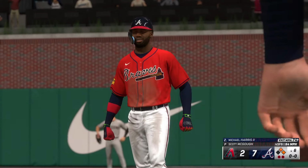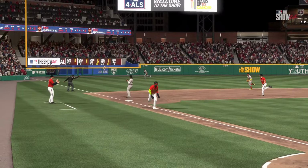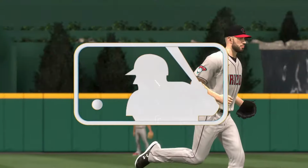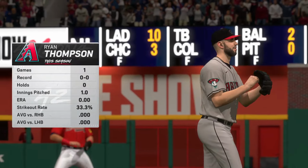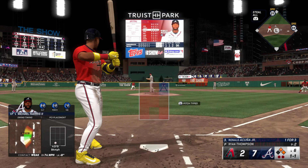Not much to this one other than just a willingness to go the other way and put the ball in play. That's a team at-bat right there. Nice job of staying back and letting the ball get deep. Ryan Thompson on the pitch here. And we all know about his slider. It's just filthy, man. And one of the better ones in the game, I'd say. Spin rate's very high, and it just breaks a ton.